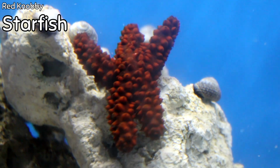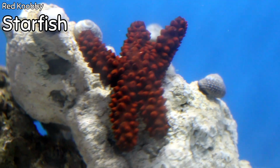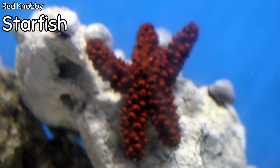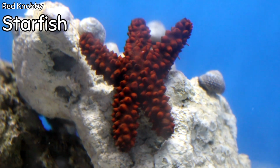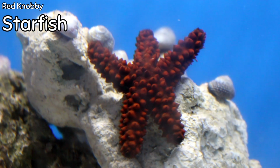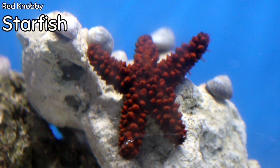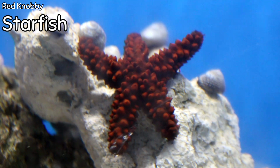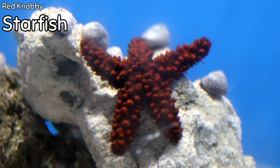Alright, so up next is going to be the red Knobby Star. So these guys are not considered reef safe. They will eat algae when they're small and juvenile, but as they get bigger and older, they have the potential to eat other starfish, sponges, soft coral, and invertebrates. These guys will eat almost everything and anything they can, so be very careful when you decide to add one of these red Knobby Stars. Other than that, their care is moderately easy and they really add a nice pop of color into your tank.